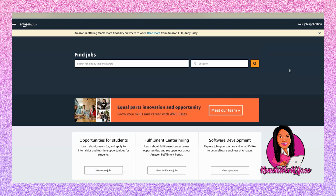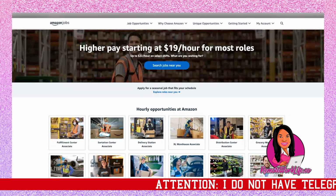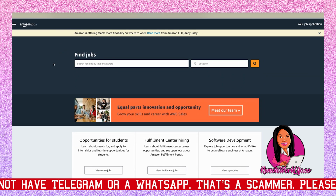Okay, so one of the first things that I want to point out is a lot of times people have difficulty finding virtual opportunities from Amazon because they're looking at the wrong career site. Amazon actually has two that I'm aware of. Now, this career site that I just clicked over to is their hiring.amazon.com website. This is where you find the in-person opportunities if you want to work at one of their facilities. But if you want to find their virtual roles, you have to go to amazon.jobs, which is where we're at. So I know that already cleared up some confusion there.